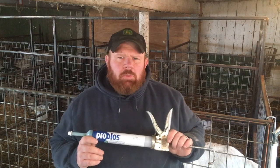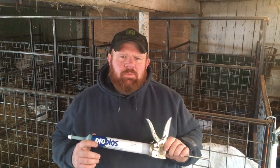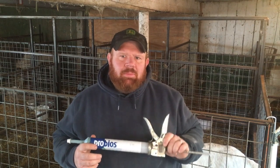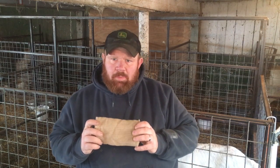We use a product called Probias to give to the mothers. The Probias is a probiotic which provides microorganisms that help the stomach digest food and increases the feed efficiency. Just in case, we keep some towels or rags on hand in case we need to dry off a newborn goat. We also keep some lube on hand in case we need to help in the delivery of a newborn goat.